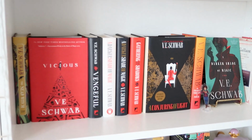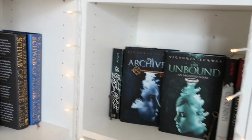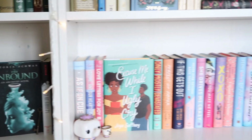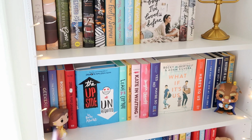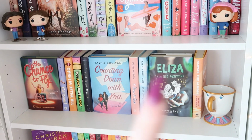Then we have the V.E. Schwab section. So we have this full shelf. We have the little Addie LaRue shelf. And then we have this one, which showcases my hardcovers of the Archived duology. More regular hardcovers. More regular hardcovers. This is mainly Becky Albertalli and Adam Silvera, with also Ashley Poston. More regular hardcovers. These are some of my favorite books.